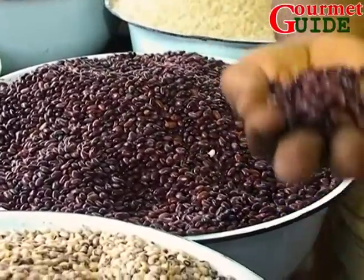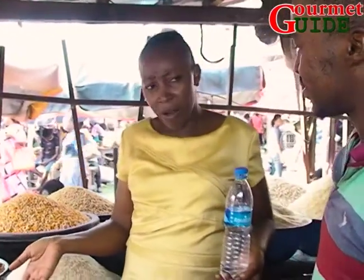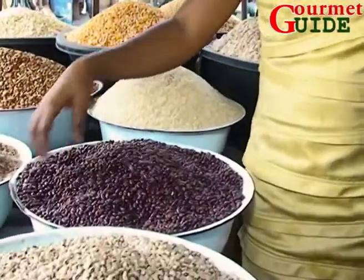Okay, this is our own kidney beans for salad. Are you looking for kidney beans? You don't know where to get kidney beans? Come right to Oyingbo Market. Look at this. You have it here.